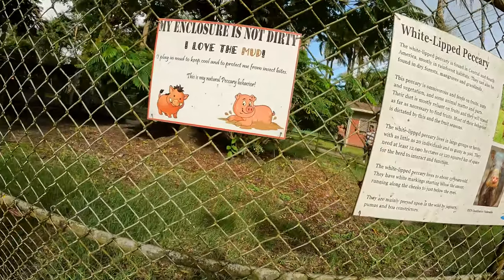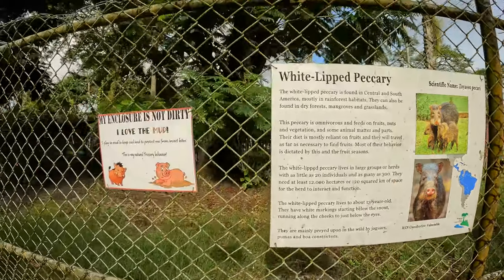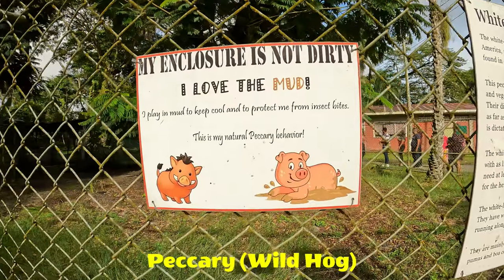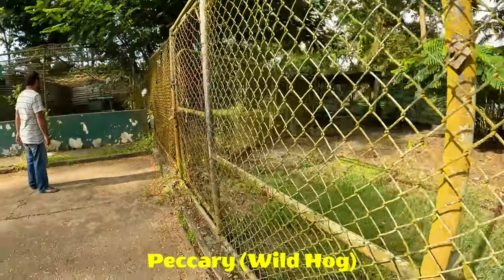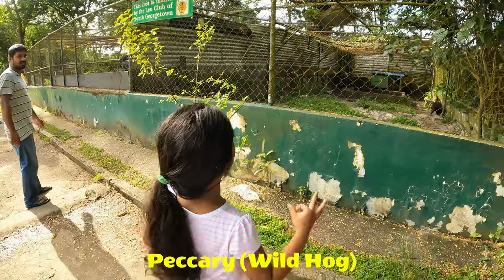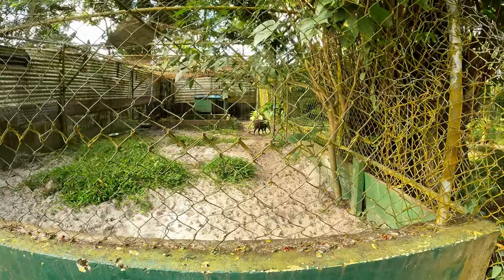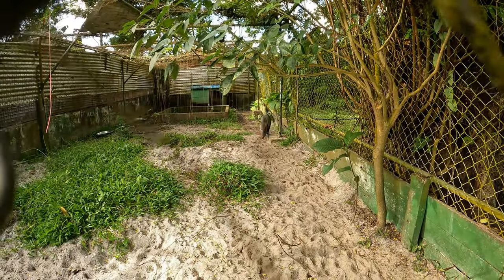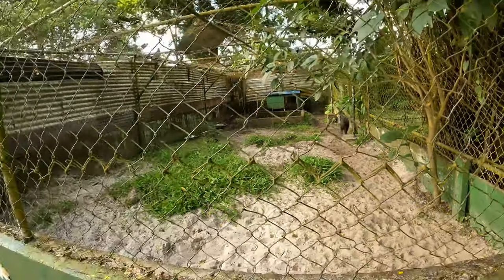A wild hog about. Here. White-lipped peccary. Right? And it's also a lover of mud. A snake bag. Where is it? Let's look, one is over here. Oh, I can't see it. Oh, I see it. You see it? Way up, guys. You can see the fella there. Oh, he's coming. He's coming. He's not going to bother. He's hungry.